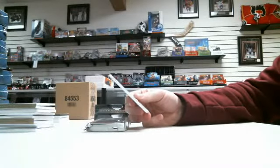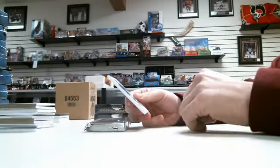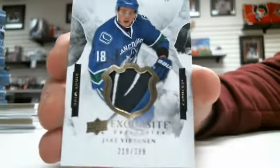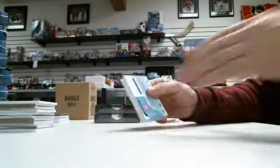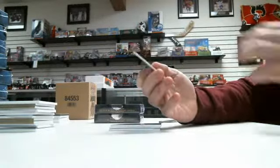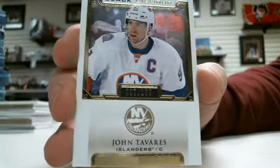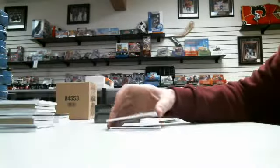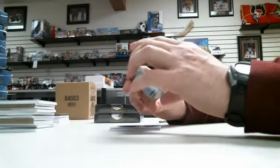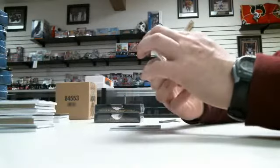Exquisite rookies, 219 of 299 for the Vancouver Canucks, Jake Virtanen. For the New York Islanders, 7 of 199, John Tavares. Rookie team logo jumbo patches. For the Boston Bruins, Malcolm Subban.